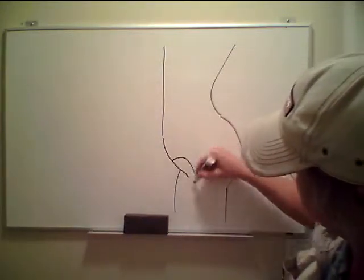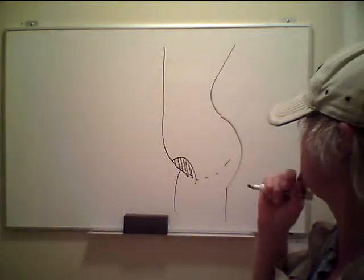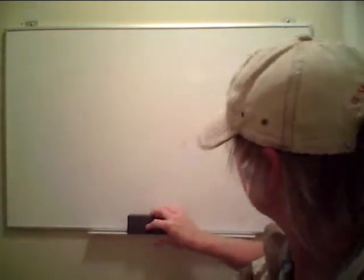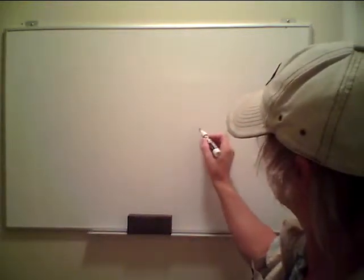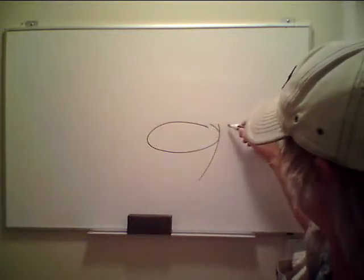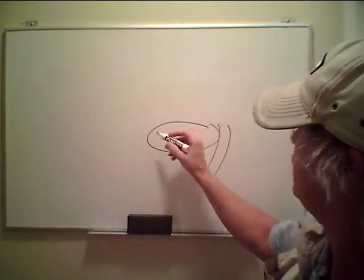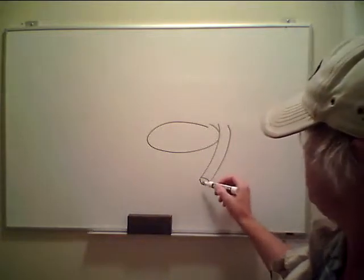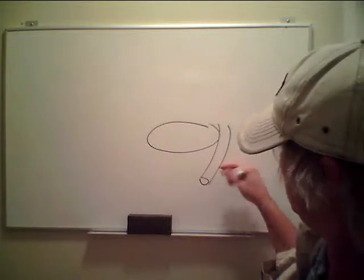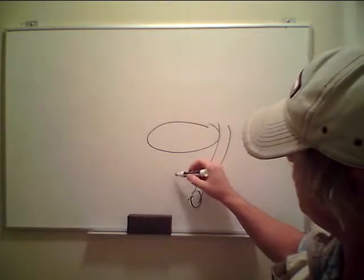You know, this is exposed, right? And then over time it... and here's the urethra coming down. You know, this is how you urinate. This is the pubic bone right here. And your urethra is right here, and you've got your clitoris somewhere in here.